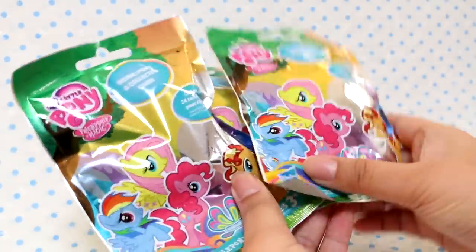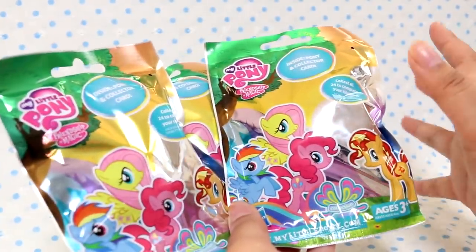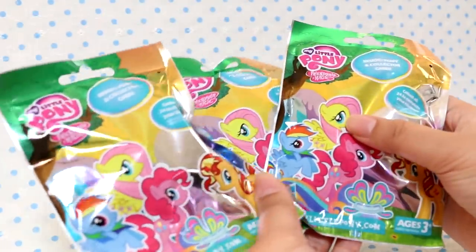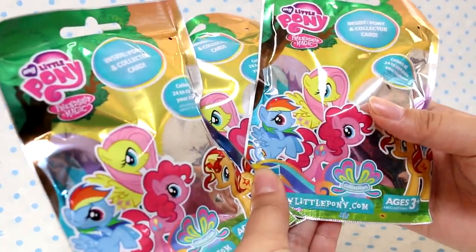I'm sorry if I'm wrong, but I received these from a lot of people. I received them from Daisy, I received some from Nina and her mom, and Linda sent me one too, so I don't exactly know which one is from who, but I want to thank all three of them for being so generous and thinking of me and adding to my collection.